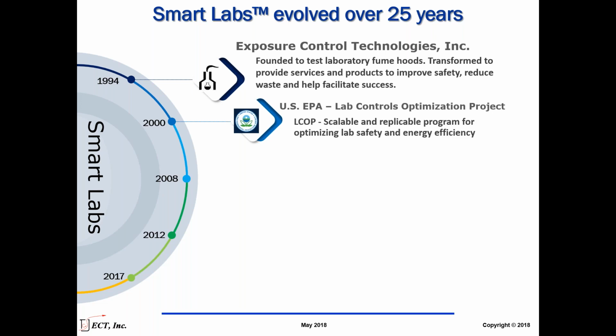I helped write the EPA standards for laboratory ventilation, and I was challenged by their energy manager, a fellow named Dan Amon, who said, "Tom, I think we can run these facilities more effectively and more efficiently, reduce the energy consumption, but provide a safer lab environment." So he challenged us to develop a program that at the time we called the Lab Controls Optimization Project, and it was very effective, reducing the energy consumption on the campus by 45%.